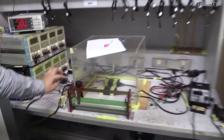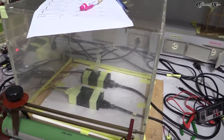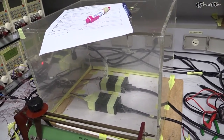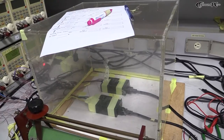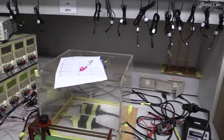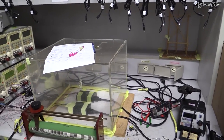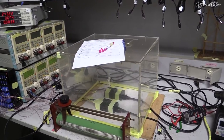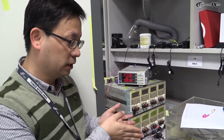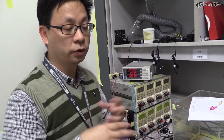Like this one, we try to do the overload testing. Overload test means we connect the transformer output, and then we try to overload until power shutdown or some component damage, to verify whether it is okay or not. If they got some isolation damage, then we can say it failed. If not, after this test, we will do the hipot test to verify that the isolation is okay or not.